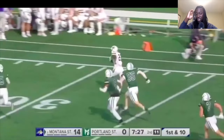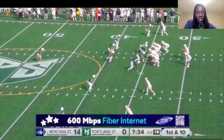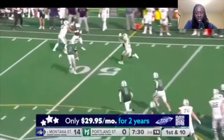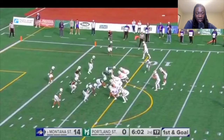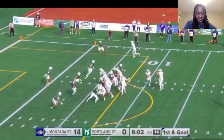So that might have been his 50-yard run right there. See where they started that play at. They started at the 35. 5, 10, 15, 20, 25, 30, 35, 40, 45, right around 50, man. First and goal, 6 minutes to go in the game. 6 minutes to go in the second quarter, not in the game.